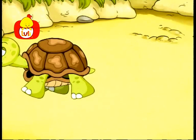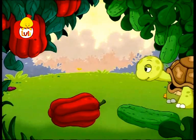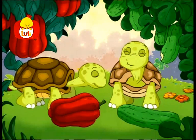Where is Mother Turtle going? Maybe Mother Turtle is going to eat. What do turtles eat? Vegetables. Turtles like to eat vegetables. Here is a cucumber. And here is a red bell pepper, too. Bon appetit, turtles.